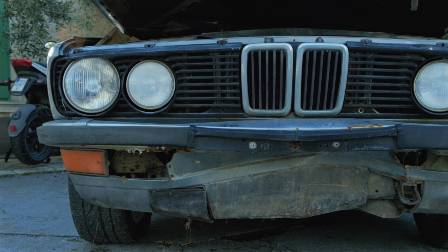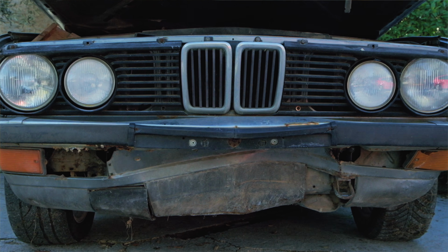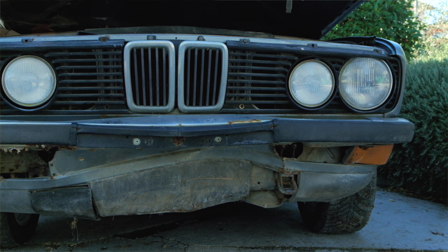Also, as you can see, the front end is a bit dented, but I can get a replacement panel for really cheap, maybe 100 euros or something like that. Yeah, the car needs a lot of love, but it's definitely not too far gone, and it's even much better than I expected. So I'm really happy about that, and I can't wait to start building it.